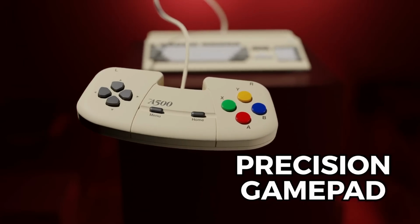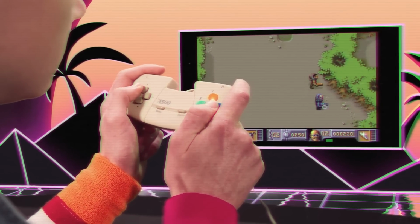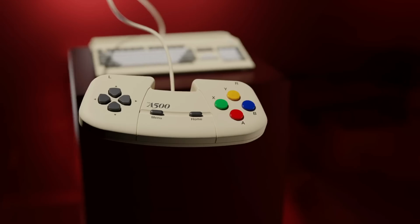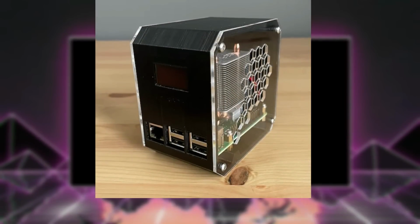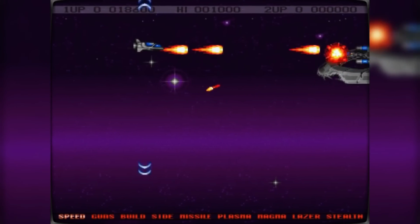The included controller is a bit on the small side, and while the layout might take some getting used to, it does the job. The mouse, though a tad oversensitive, adds to the nostalgic experience with its retro design. Under the hood, the A500 Mini is slightly faster than a Raspberry Pi 3B, making it more than capable of running classic Amiga 68K software.